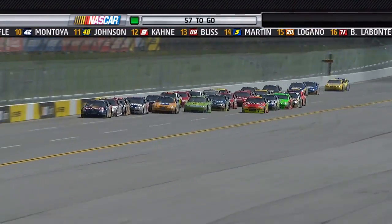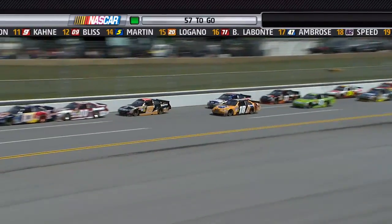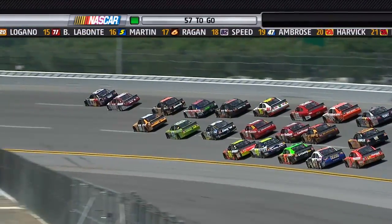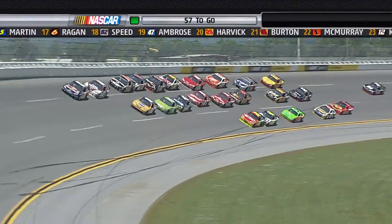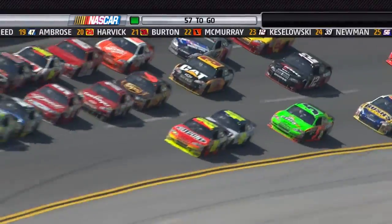That's Gordon down on the inside there in the 24. I think he and Johnson are trying to work together in the 48. And they have been several times today, Darrell. Remember in pre-race the harsh words they had for each other in Texas? That's all forgotten now. There's 3 of the 4 Hendrick cars lined up nose to tail working together.